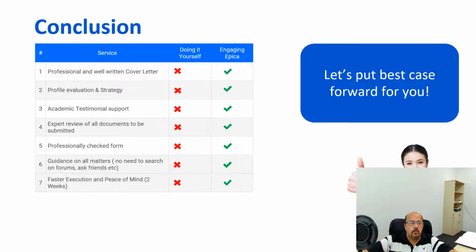So in summary, when you engage our services, all these things you get: a professional and well-written cover letter, profile evaluation, academic testimonial support, expert review, professionally checked form, guidance on all the matters, and faster execution. As a result, your chances of obtaining PR or citizenship improve significantly.